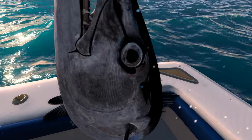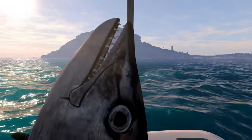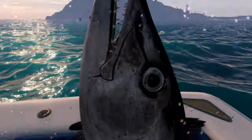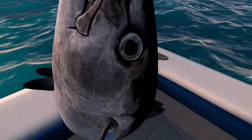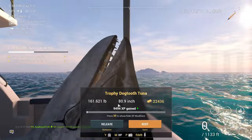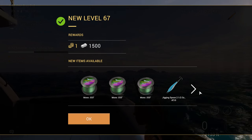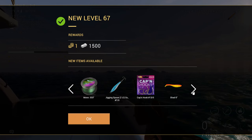Daggone it. That wasn't even what was jumping. Oh, my goodness. What is it that Mick Jagger says all the time? You can't always get what you want. But I did level up. I am now a level 67, guys. He did get me leveled up.